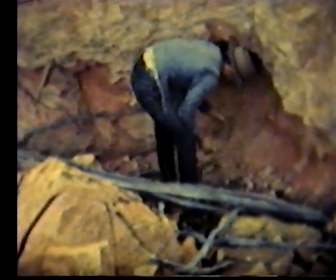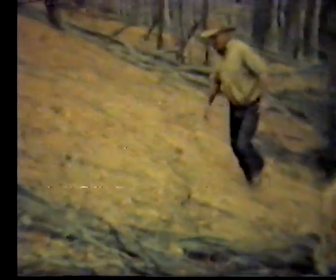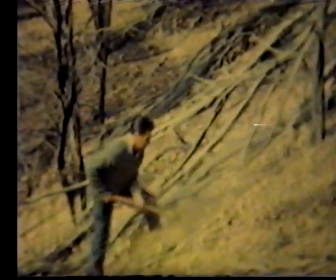We have travelled west from Blackhall now a considerable distance, and we're on a friend's property, Highland Downs. Here's one of the owners. Bill Bauer, the man on the left there, is another owner of the property. This is quite a large property, some hundreds of square miles.